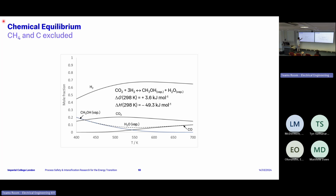And you can see that, in your gas phase, around 400 Kelvin, you've got about 20% methanol, which is a reasonable amount. Not loads, but it's some. And you've got the water produced. As you go to higher temperatures, you start to see carbon monoxide, and that is due to something called the water-gas shift reaction, the reaction of CO2 and hydrogen to form water and carbon monoxide.